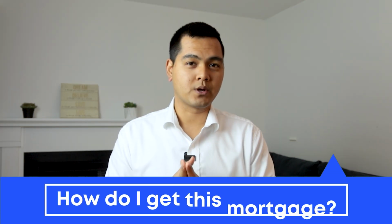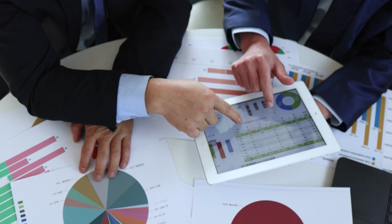So how do you actually get this mortgage? You do need to have 2 years of financial statements prepared by your accountant for the last 2 tax filings for your company, and you'll have to provide the standard proof of income documents personally, like your T1 Generals.